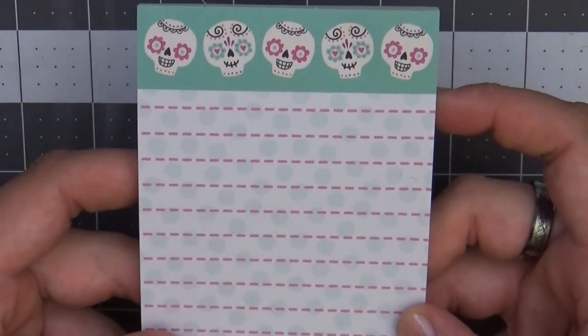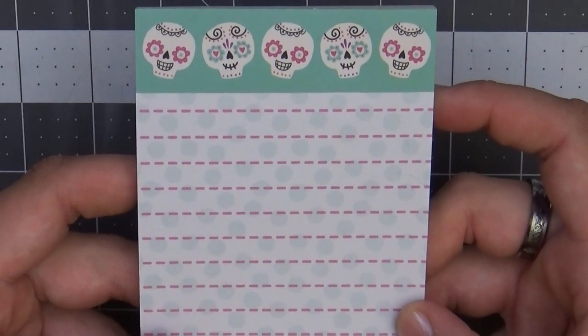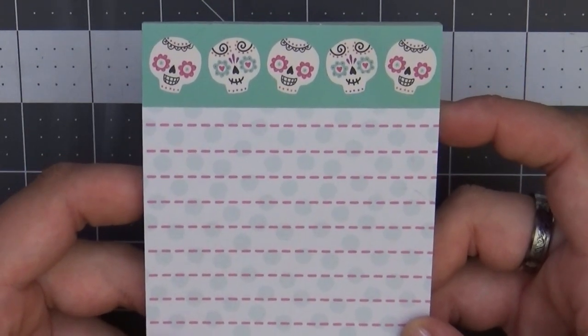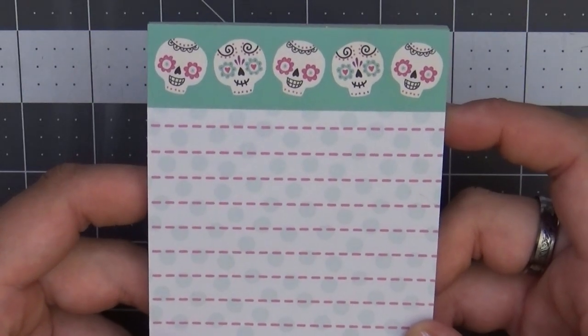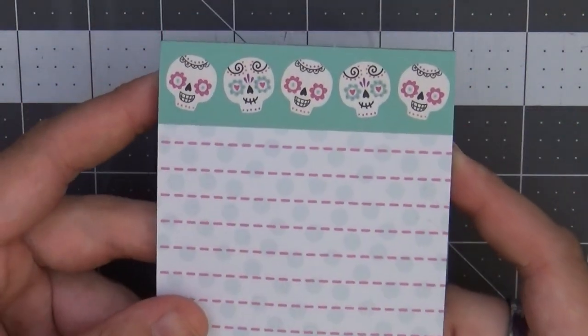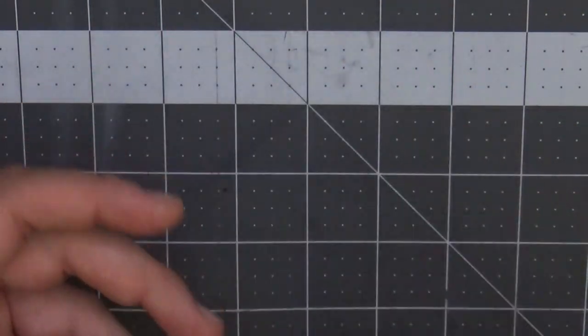So I thought it was cool. You know, it's something that's a little bit different. And I'm glad that we're seeing more of the Dia de los Muertos stuff because I really do enjoy it. I think it's really awesome to learn about that kind of stuff. So there's that as well.